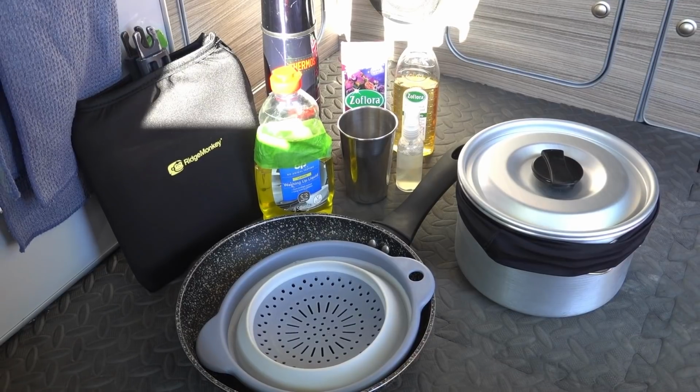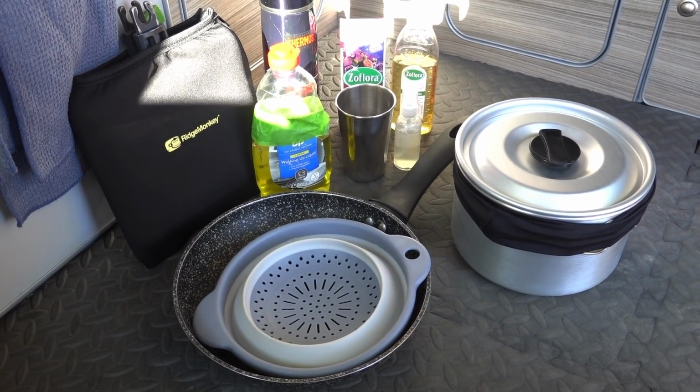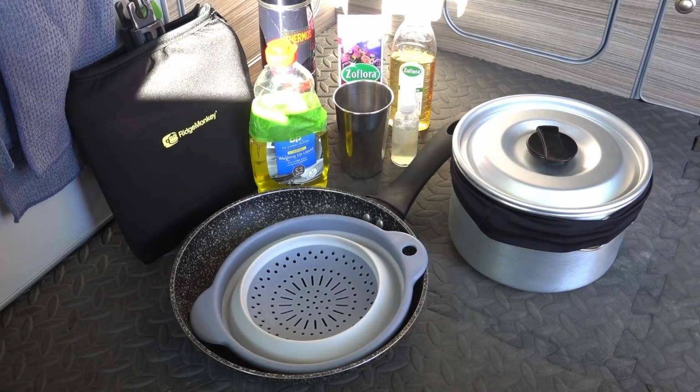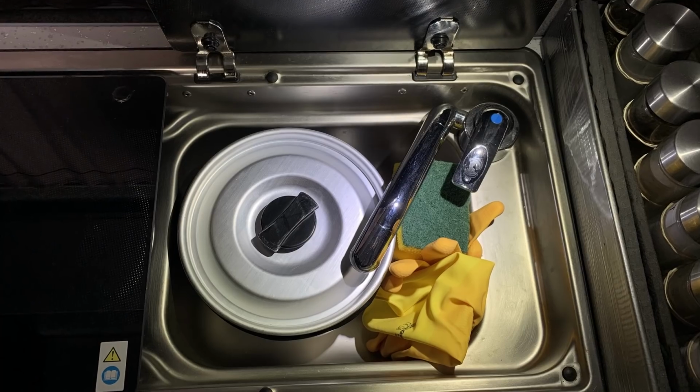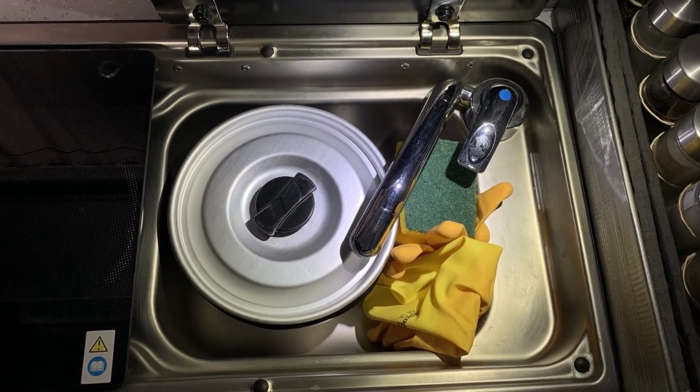So what have we got in that cupboard now? It's purely for our cooking utensils, like the frying pan, the ridge monkey, the collapsible colander, and the flask. Yeah, and the saucepan we now put in there, which we used to keep in the sink. Which used to be annoying. Every time you wanted to use the sink, you had to take the saucepan out.